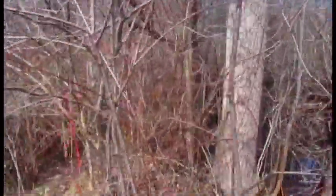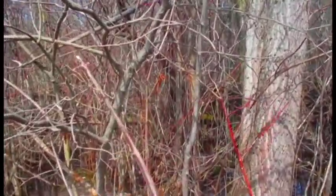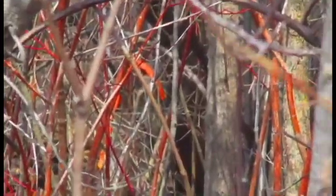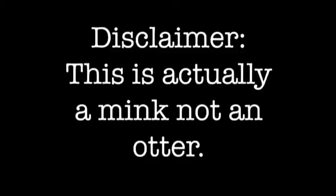Oh, that little bit of orange there. Yeah, and it's in this threatened wetland number 2. That would make a good still image in the video. Yeah.